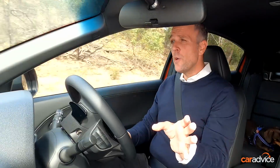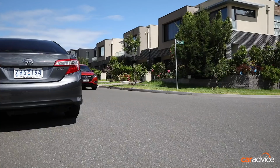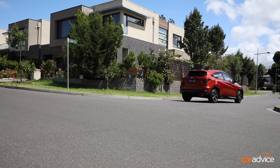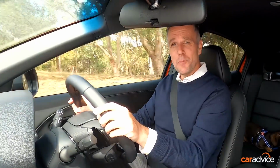But even if all of those numbers don't really matter to you, the simple takeaway from this car is it's a very easy car to drive, but it's also an enjoyable and kind of fun car to drive. And at the end of the day, isn't that what it's all about?